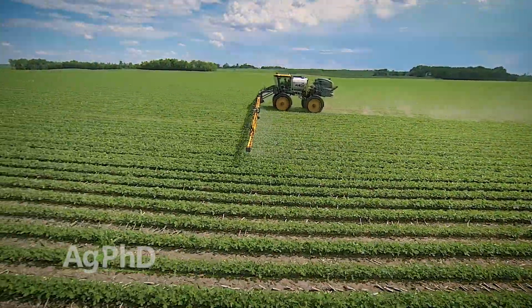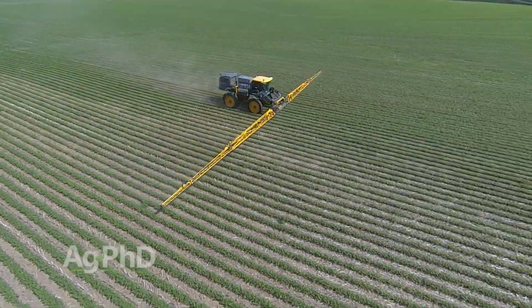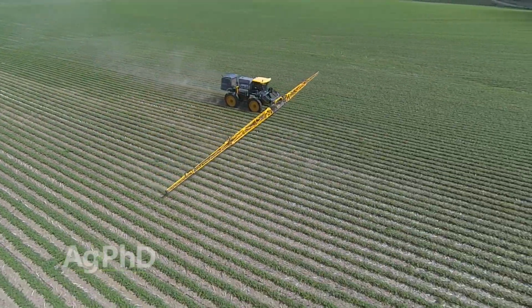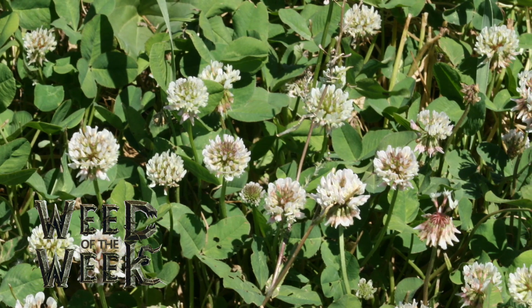So as farmers, we're just trying to be careful, using the right products, using them in the right way, so you have a safe and healthy food and water supply. If you have a lawn at home, you may need some of these safer pesticides to take out our weed of the week. Can you identify this week's weed?